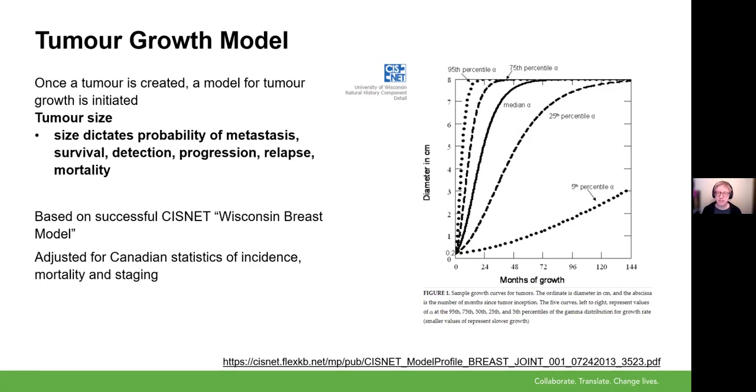And this is something that's worked quite well in another model in the CISNET group, the so-called Wisconsin breast model, with the added input factors that we need for the Canadian statistics in terms of incidence, mortality, staging, and survival outcomes.